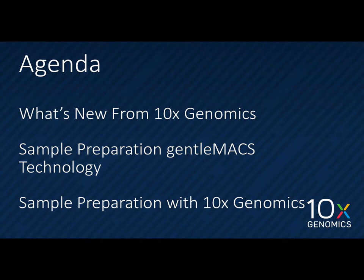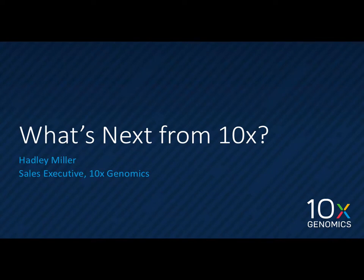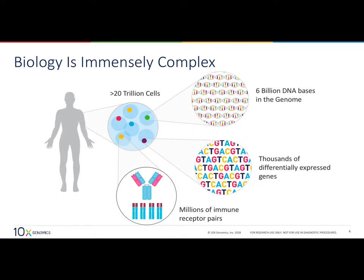Very quickly, for those of you who don't know, a little bit of background on why single-cell genomics. The main reason is that everyone knows how immensely complex biology is. We have 20 trillion cells, 6 billion base pairs, lots of things to interrogate. At 10x Genomics, we are looking at that from the single-cell genomics perspective and continuing to create new applications that help elucidate these different complexities throughout our bodies.